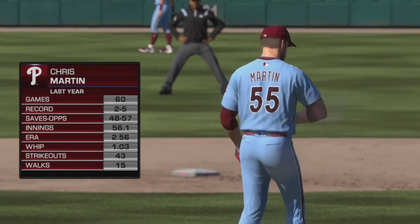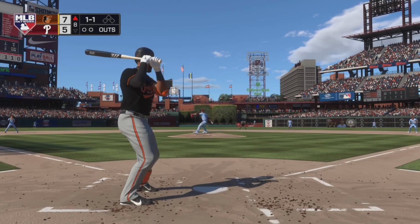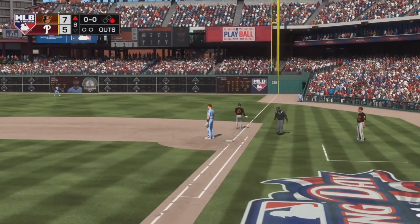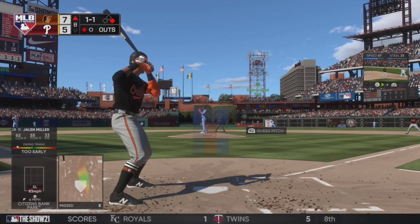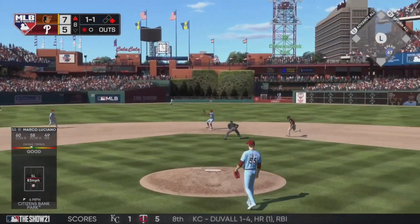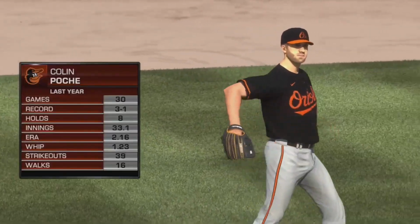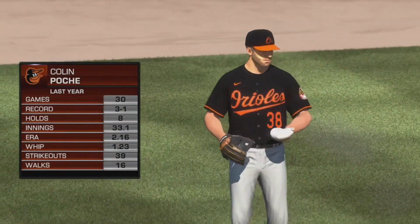Chris Martin is now in for the Phillies here in the 8th inning. He was their closer last year, and he had 48 saves, which is also a ridiculously high number. Elliot Ramos gets that one, but Padilla makes a great play. Ramos, however, will be safe for an infield single. So Elliot Ramos now with 2 hits here in the opener, as that brings up the shortstop Marco Luciano, who's been pretty quiet today. Very uneventful game for him, and, well, he will continue to be uneventful, grounding into a 6-4-3 double play. So the Phils do get out of the jam, and now the Phillies need to outscore Baltimore by 2 runs within this next inning and a half if they want to keep the game alive.